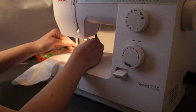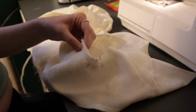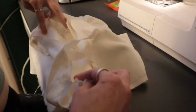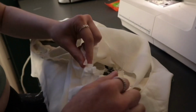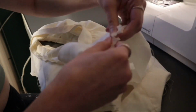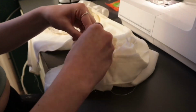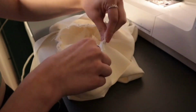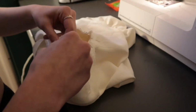Then when this is all done, I sew the edges of the sleeve together to make a tube and then sew it into the actual garment hole. I kind of gathered it as I pinned it in. I started by pinning the top of the sleeve to the top of the armhole and then gathered it up and kept doing this until I got to the bottom.